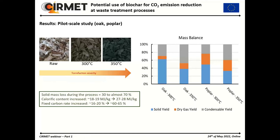For the 300 degrees torrefaction, 30 to almost 40% of the solid mass has been converted to dry and condensable gases, depending on the biomass. This mass loss can reach almost 70% for the 350 torrefaction condition.